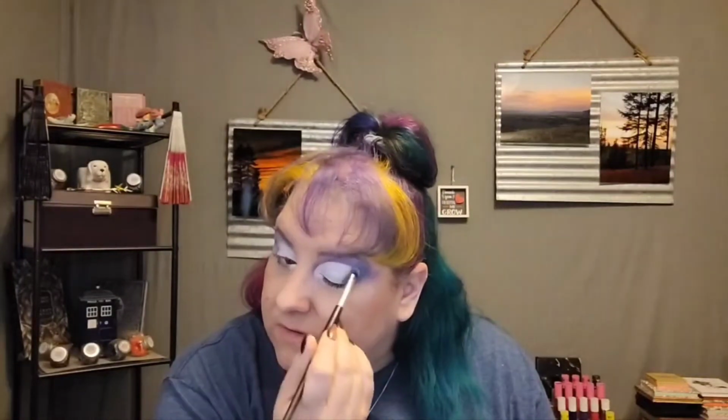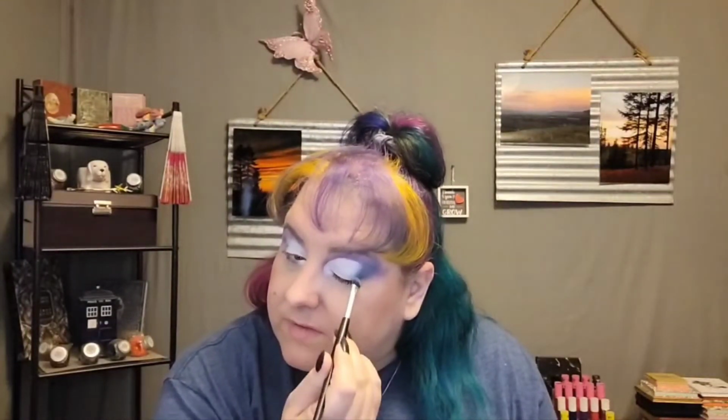But that'll do in a pinch. And I always kind of go over it like this just to kind of tap it out. So I am going to go on the back end with this brush. I'm not adding any product, but I want to kind of feather in that back edge. That makes sense.